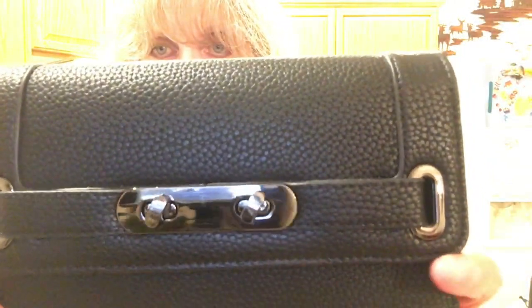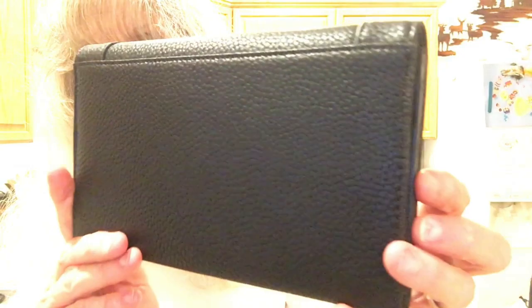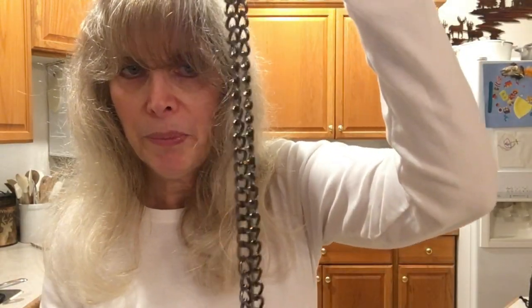It's like a pebble. I'm pretty sure it's not real leather, but I love it. So that's my first small bag. My second small bag is really big. Oh, here's the chain. The other bag was on top of it. That's the chain that comes with the wok. But I use the dinky.